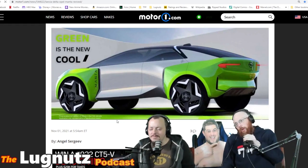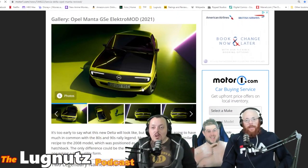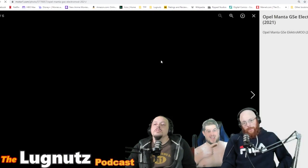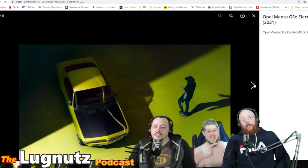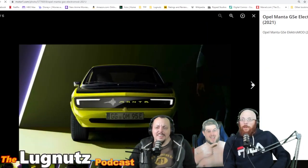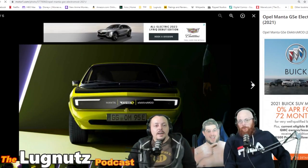I think there's another photo below. It looks like the other one had to be the Delta. Okay, this has got to be the Opel Manta. All right, kind of a classic feel to it. It has like a muscle car feel to it from the overhead view.